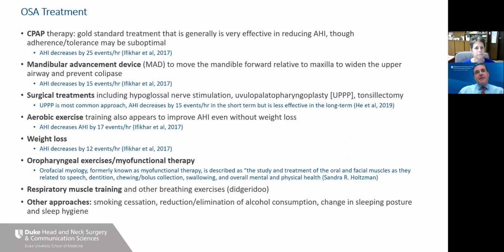When we think about treatment of OSA, without a doubt, CPAP therapy, continuous positive airway pressure, is the gold standard treatment, which is generally very effective in reducing AHI. The biggest problem here is that adherence and tolerance is often suboptimal. So patients wear a mask. It provides a positive pressure into the upper airway and splints it open during sleep, which generally has a very pronounced effect on these apnea-hypopnea events. Nevertheless, adherence and tolerance is often poor.